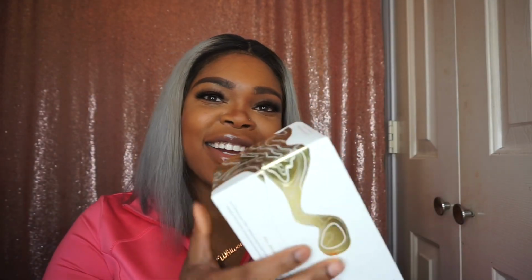But let's get into the packaging. This packaging is super, super cute, super elegant, super fancy. Oh my gosh, it's so cute. I love the gold foil and all of that. I love the packaging. I said I've already used it, so it just opens right on up. That's amazing. It says Flex, clean, comfortable, confident.